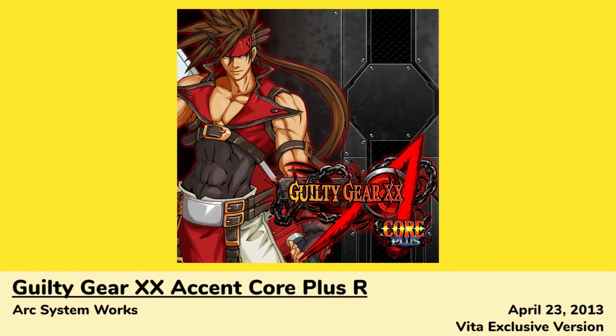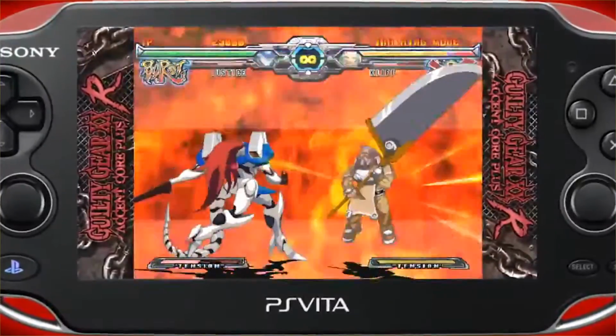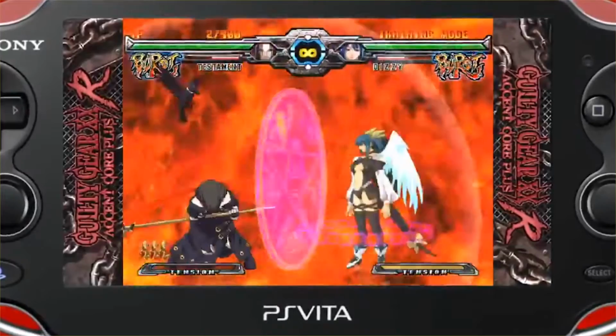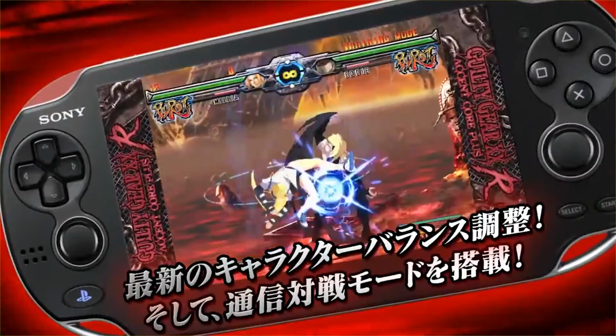Then a game I'm surprised didn't come out physically, Guilty Gear XX Accent Core Plus R. Wow, that title gets long. This is the only home version of the 5th and final update to Guilty Gear X2. It just features a new balance, some new moves for characters, but the lack of an online mode makes it kind of pointless.